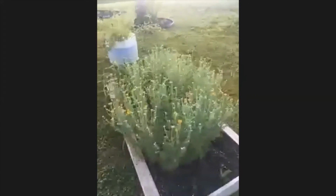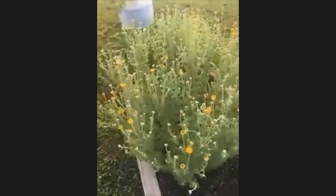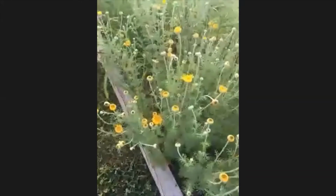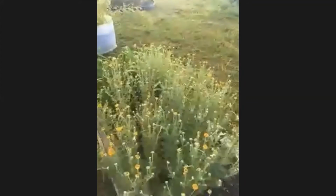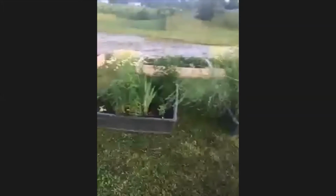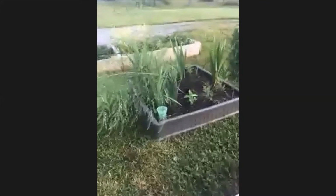This is a plant called golden marguerite, and the little yellow flowers, you can make dye out of it. And I've got some plastic beds that I just have herbs in. Here's my asparagus that got knocked all over the place.